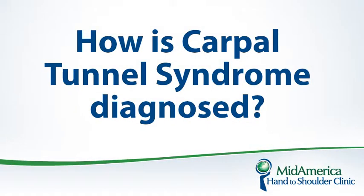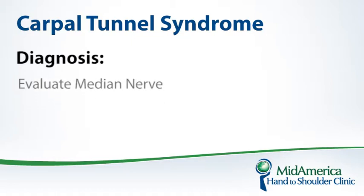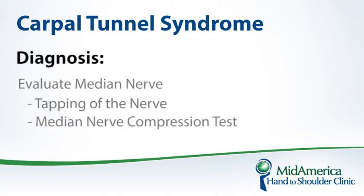It's very important when seeing your hand surgeon that they do a thorough history and physical examination. This will consist of evaluating the median nerve. Several of the tests which we use are tapping of the nerve to see if you experience electric shocks in the fingers. This is called a Tinel. Another test which we use is direct pressure on the median nerve, which is called a median nerve compression test.